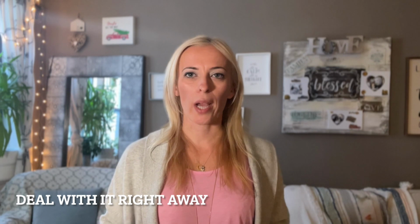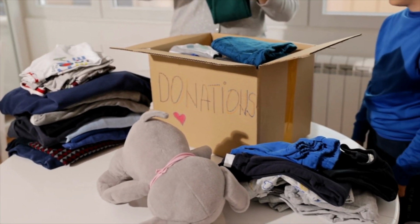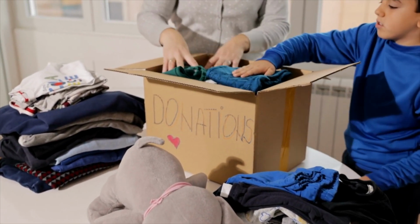Decluttering tip number 2 for all of you intermediates is to focus on dealing with clutter right away. So at the intermediate level, if we want to master and get to advanced, we want to stop procrastinating decluttering. Now look, the reality is a lot of us really don't like decluttering. It's not one of those chores where we're like, yeah, I can't wait. However, if you really want to achieve the clutter-free lifestyle, not allowing your decluttering to pile up is crucial.